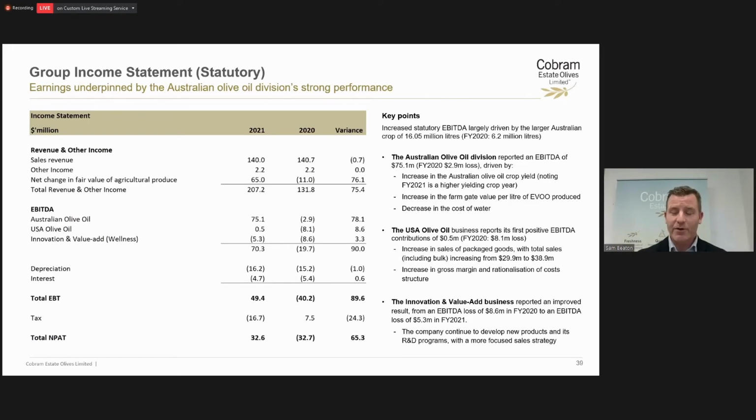In terms of the full profitability of the business and the P&L summary, we have sales revenue of around $140 million. We think about our business in 3 key segments: the Australian olive oil division, the USA olive oil division, and the innovation and value add business. The Australian olive oil division contributes the majority of the profitability, as you've seen, and the USA and innovation and value add divisions are earlier phase businesses, but we've seen good improvement from both those divisions in the last 12 months.